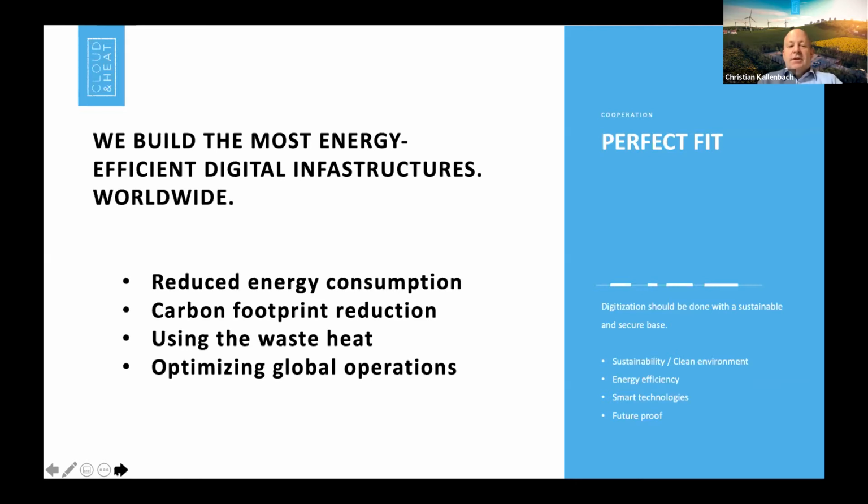What we're also doing is using the waste heat of data centers, but I will show that to you in a bit of a technical slide a little later. With all of this, you can optimize global operations. If a company runs multiple data centers globally in different climate zones, in different regions, we also have software which connects these data centers and moves the current IT load to the best running data center in terms of power pricing, waste heat usage, and everything like that at any point in time. So that's a combination of software and hardware offerings.